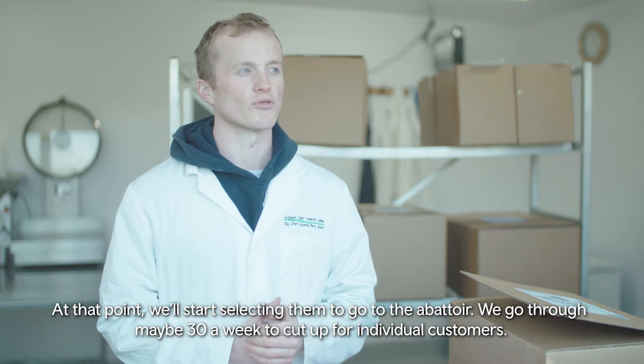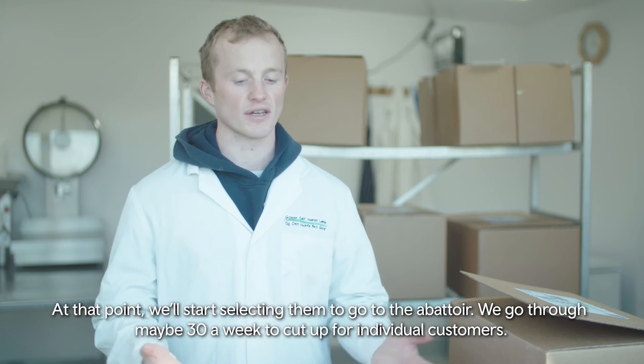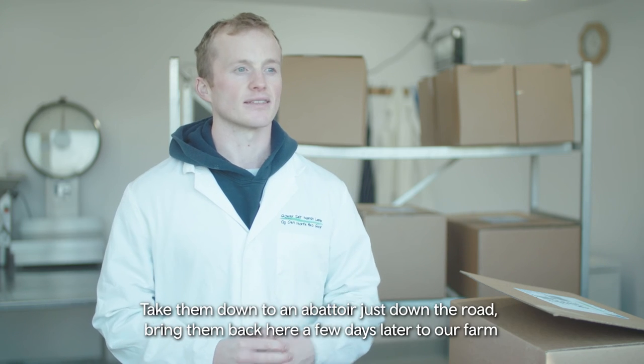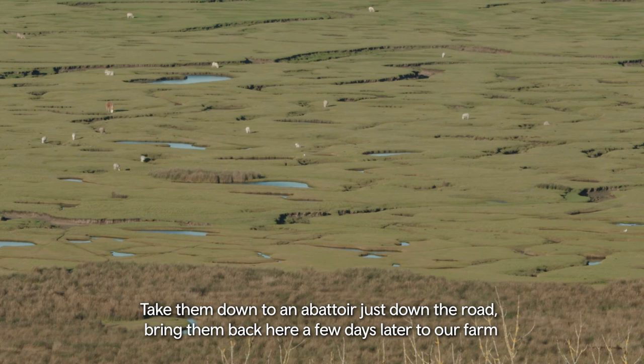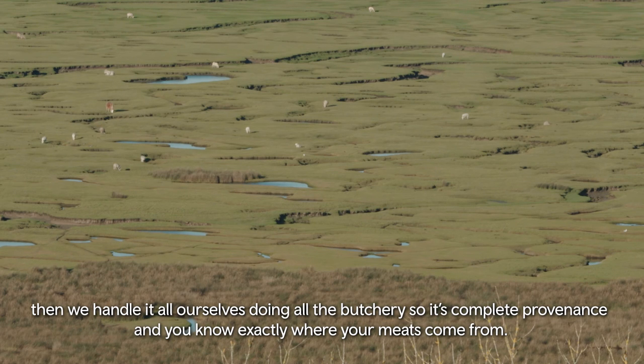At that point then we'll start selecting them to come and go to the abattoir. We'll probably go through maybe 30 a week we'll cut up for individual customers, take them to an abattoir just down the road, bring them back here a few days later to our farm, and we hand it all ourselves here then, doing all the butchery, so it's complete provenance and you know exactly where your meat's come from.